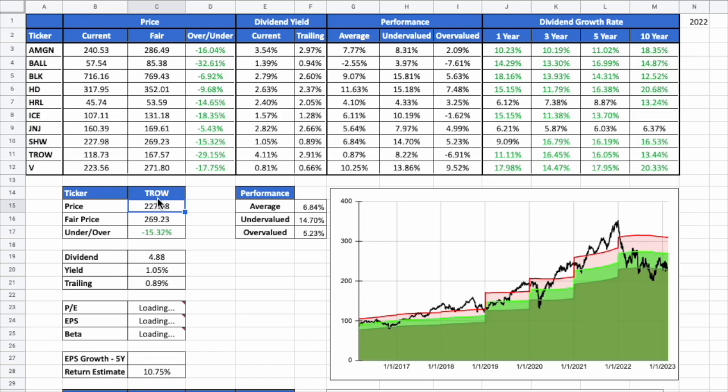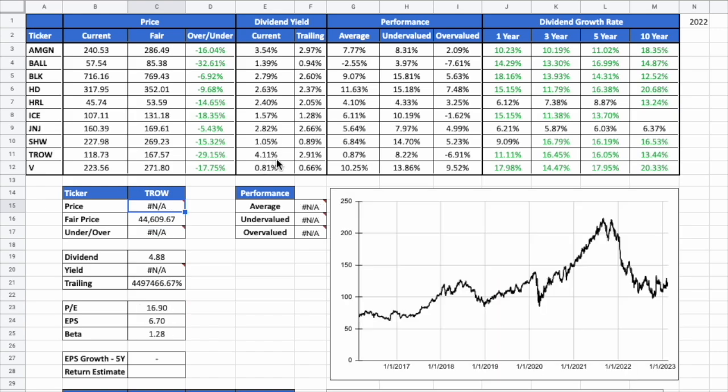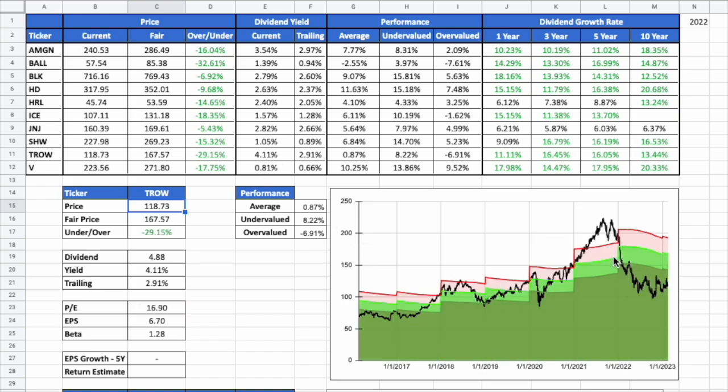Up next is T. Rowe Price Group, and it looks about 29% undervalued right now, with a dividend yield of 4.11%. T. Rowe's share price has really struggled last year, along with the overall market, but I think we may have found our bottom here in this $100 to $130 range. The company has a pretty awful average daily return during our 6-year test window of just 0.87%, but using dividend yield theory would have improved this average return to 8.22%.